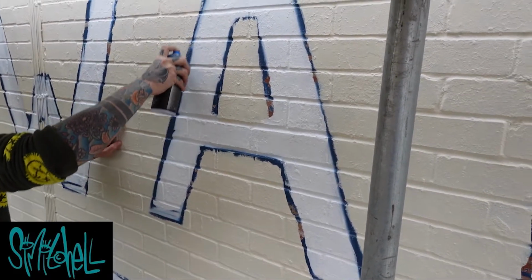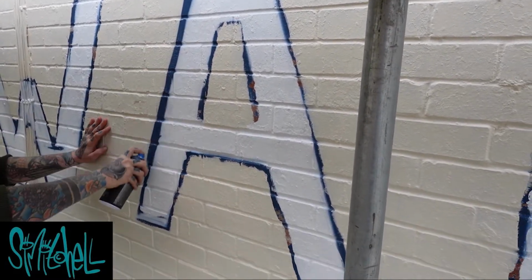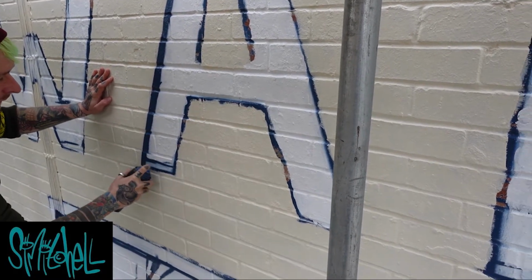And here he is, just touching up some of the artwork on our end wall. Now if you want to see more art from Si, just go and follow him on Instagram. Just search Si Mitchell.